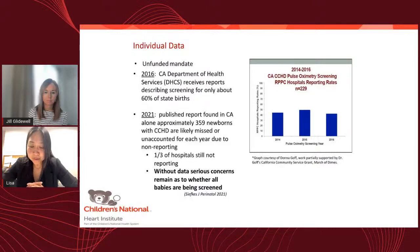So one report from the California Department of Health Services in 2016 described receiving CCHD screening reports for only about 60% of state births, which means that we don't know if the other 40% are even being screened at all. Another follow-up report from a different team, in 2021, found that in California alone, approximately 359 infants with CCHD are likely missed or unaccounted for each year due to this non-reporting. So a third of hospitals in 2021 were still not reporting. And without this data, the team who published this research had serious concerns remaining as to whether all infants were being screened and benefiting from this life-saving newborn screen. Thanks, Scott.